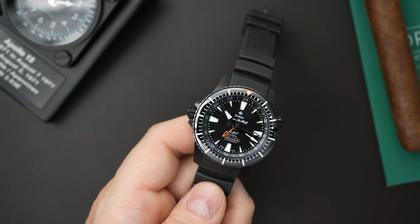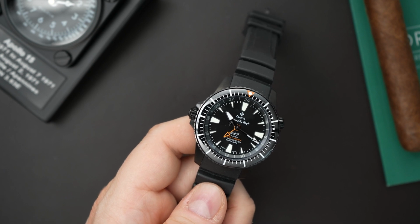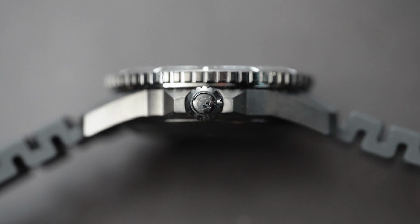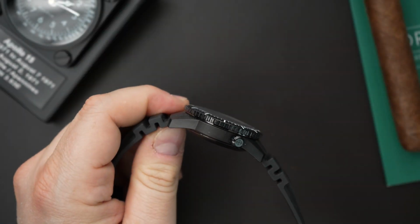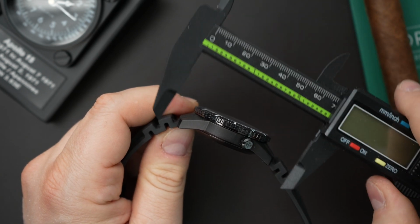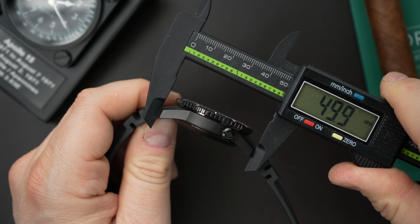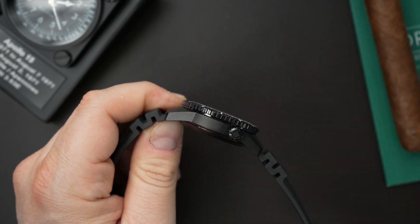Excellent action here. One of the things that I love about this watch is the strap integration into the case. So this is a DLC case. It's a Super Seawolf case. It's the Pro Diver. So you have these long lugs on here. And I believe that the lug to lug is around 50 millimeters, so 49.9 is basically what I've gotten in the past.